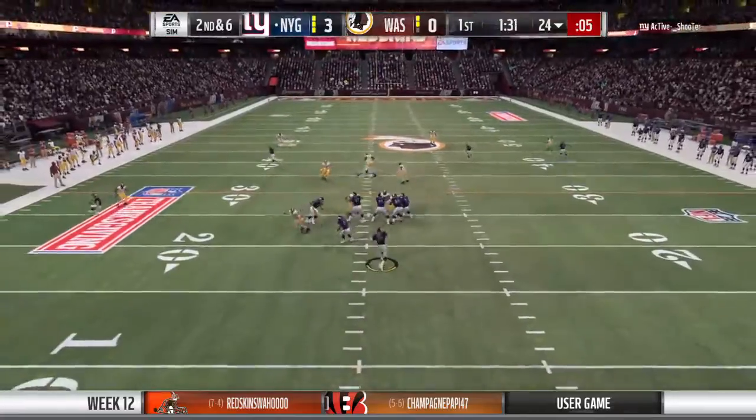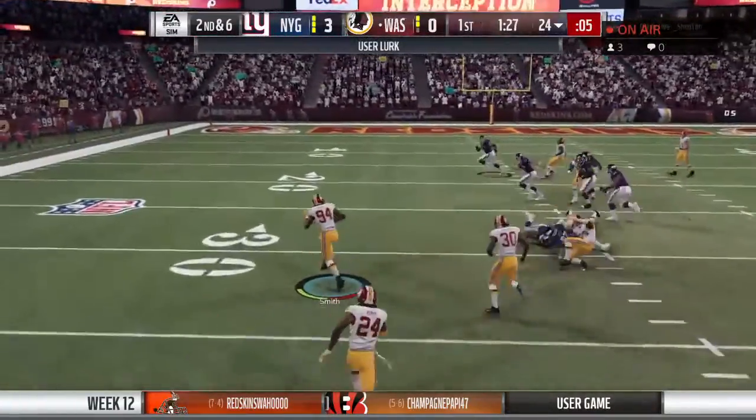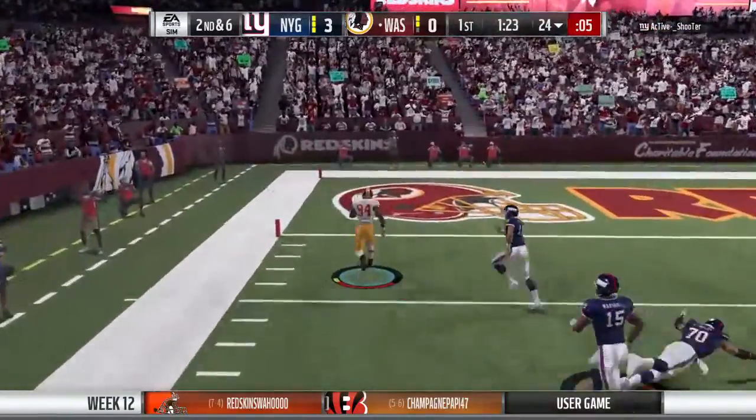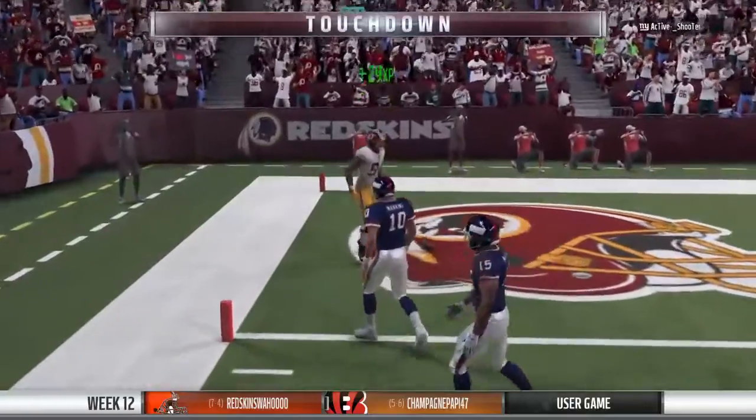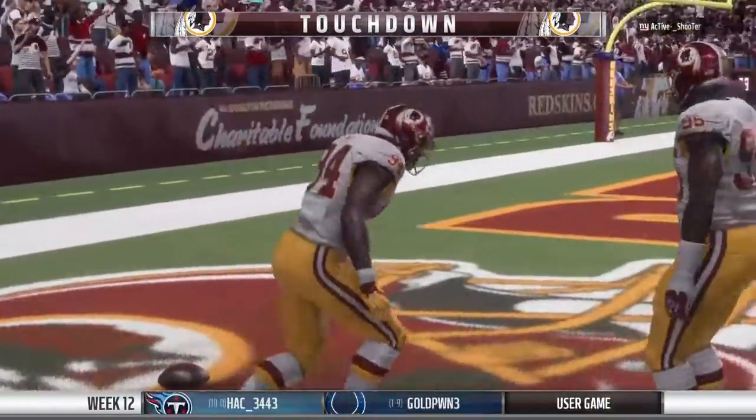Manning to throw on second down. Trying to get it to Beckham, and it's intercepted. A great read, and it's picked off. And he will bring this one back. It's a pick 6 for a Redskins touchdown.